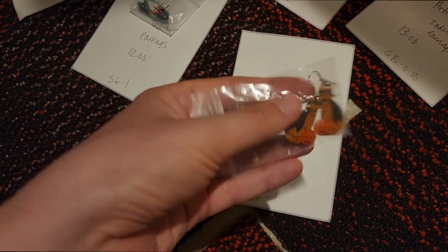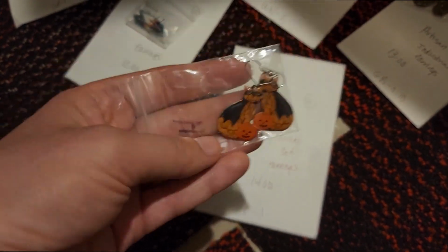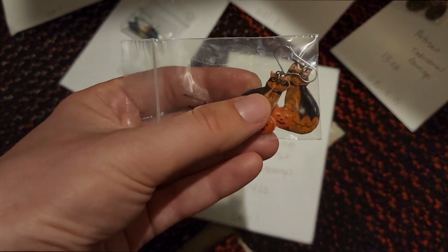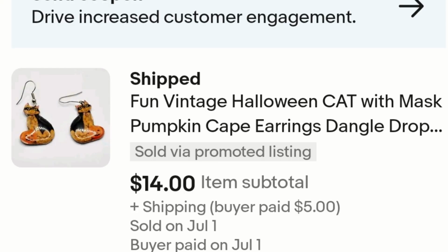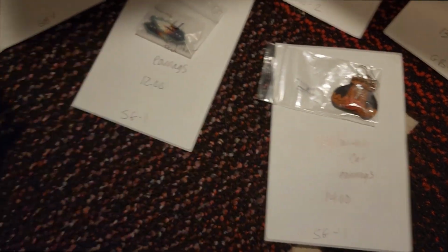These I've had for a while, but I couldn't resist. People love collecting their Halloween items, and these are just some vintage, maybe like epoxy or something, Halloween kitty cats. And these are just some fun dangles. Sold for $14 on eBay, and I paid about $1.